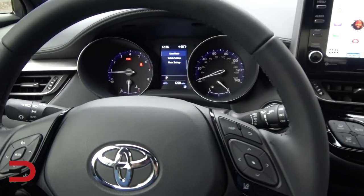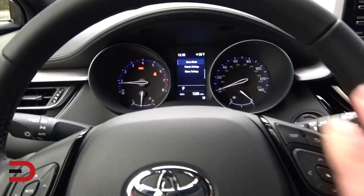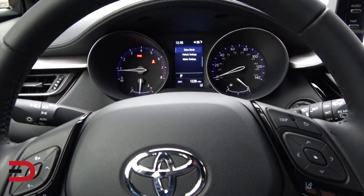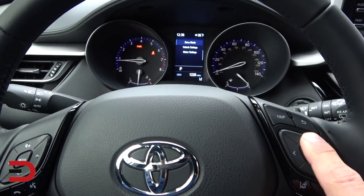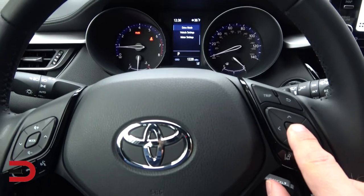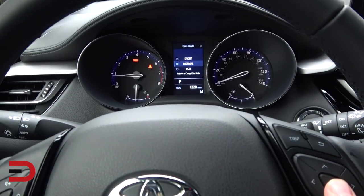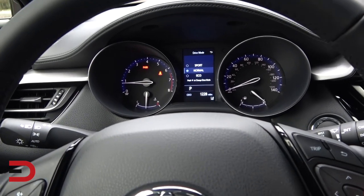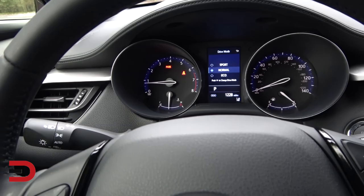Now here's something interesting. This does have some drive modes in it, but the drive modes are only accessible through the multi-informational display up there, and you do it by going through the controls on the steering wheel. So if I want to press in now, then I can see Sport, Normal, and Eco. Those are the three driving modes you have. And when you go into Sport, it's a 7-speed sequential transmission.